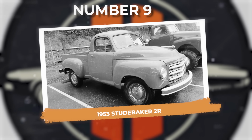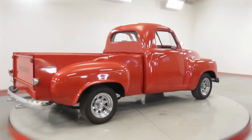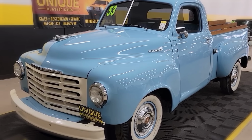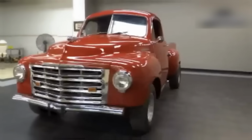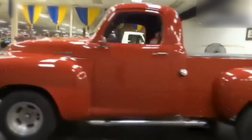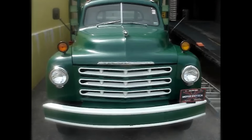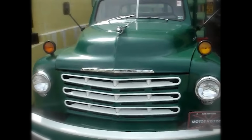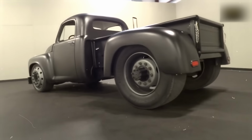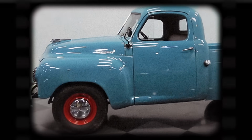Number 9. 1953 Studebaker 2R. The Studebaker 2R series was produced from 1948 to 1953, with the 1954 model year seeing a slight redesign and rebranding as the 3R1. This series was part of Studebaker's post-war effort to capture the light and medium-duty truck market. The 2R series introduced several innovative features for its time. It had a modern, streamlined design with a lower profile compared to competitors, a one-piece windshield, and a double-walled bed to protect the outer sheet metal. The gas tank was mounted outside the cab for safety, and it featured variable rate steering.